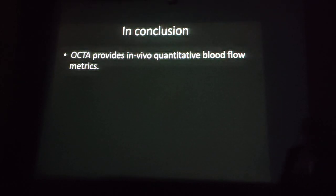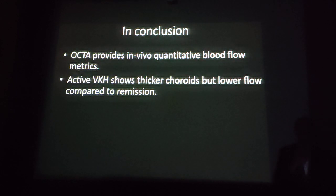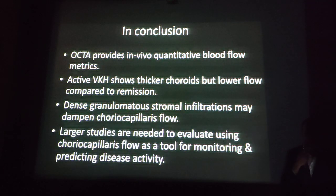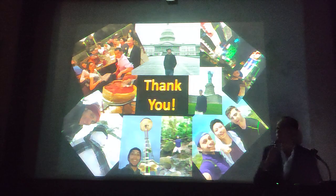In conclusion, OCT angiography provides both in vivo and quantitative blood flow metrics. Active VKH shows thicker choroids and less flow compared to remission. There is dense granulomatous stromal infiltration, which may dampen the choriocapillaris flow because the stroma is thickened and so the blood vessels are compressed. Larger studies are needed to evaluate using choriocapillaris flow as a tool for monitoring and predicting disease activity in the future. And thank you very much for your attention.